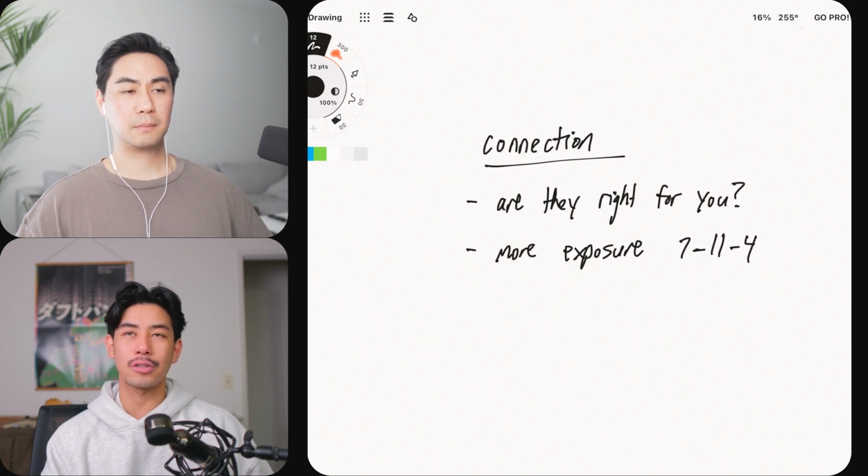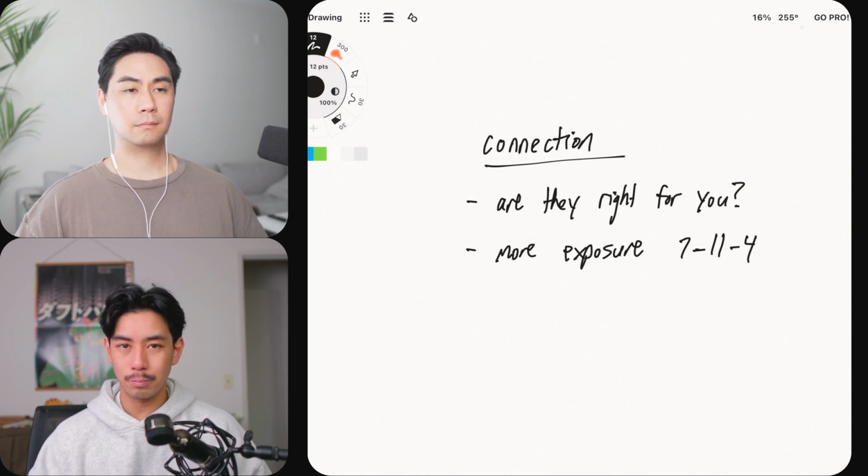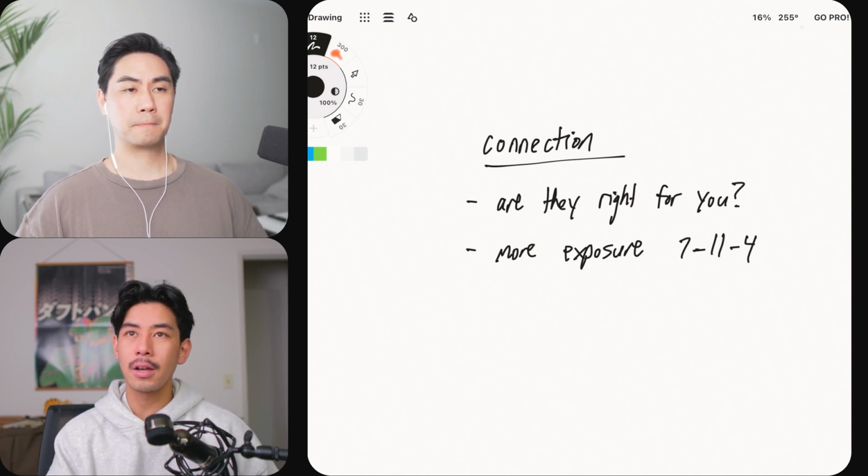So yeah, just try to diversify the kind of contact you do. Get really good at one of those contacts though, and diversify the options you have. But yeah, go ahead and build a connection that way.